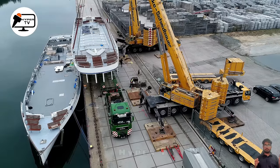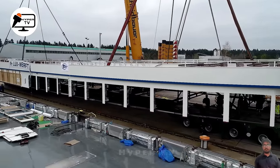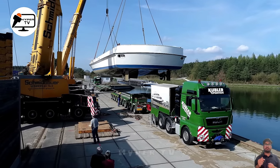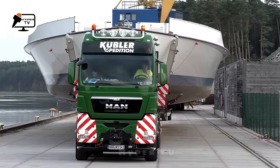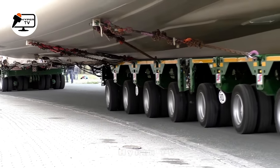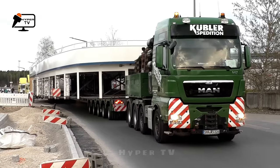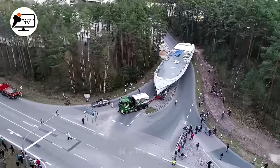Kubler recently embarked on the challenging endeavor of relocating an exceptionally large ship to its designated destination. The team devised a highly detailed and strategic plan to navigate this formidable task. The initial step involved detaching the ship's upper deck from its hull. This separated segment was meticulously secured and safely transported to a specialized carrier.